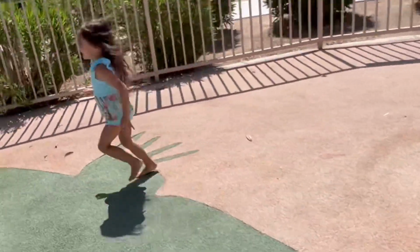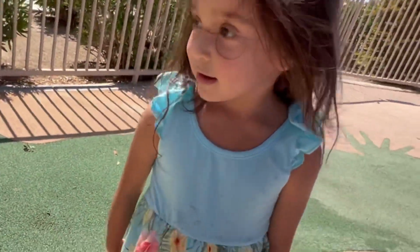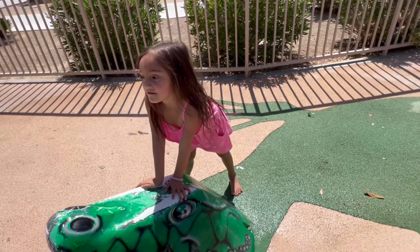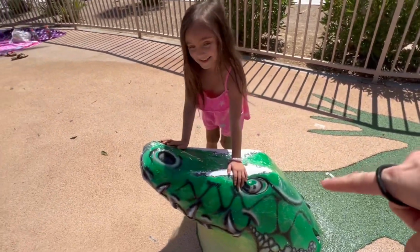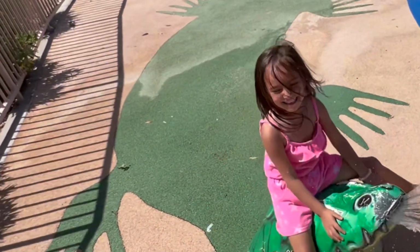We went back and forth and kept missing the water from coming out. Oh, man. There it goes again. This one will come back on in a little while. I think they take turns. Whoa, it's out. It's coming.